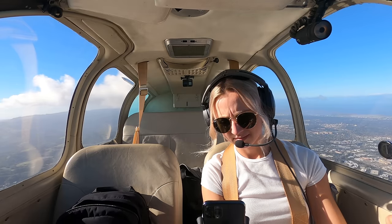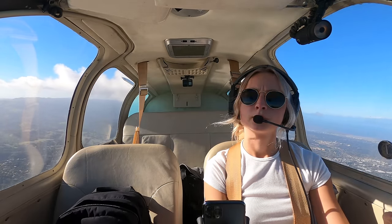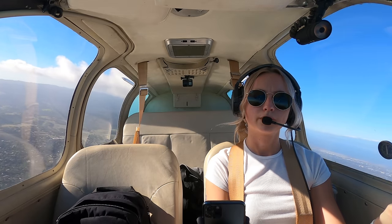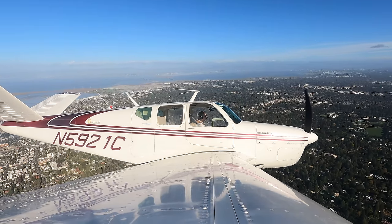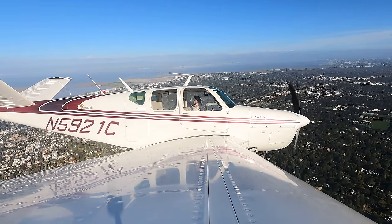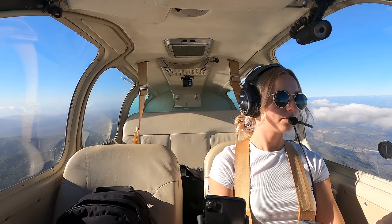"And 21 Charlie, actually, for traffic also inbound to Palo Alto, turn right heading 150." "Right heading 150, 5921 Charlie." "November 21 Charlie, fly heading 130." "130, 5921 Charlie." "November 21 Charlie, own navigation's approved, thanks." "Oh, nav, 21 Charlie, thank you."